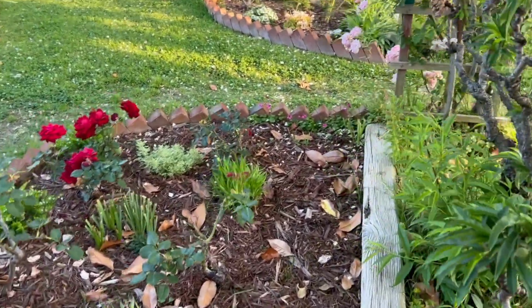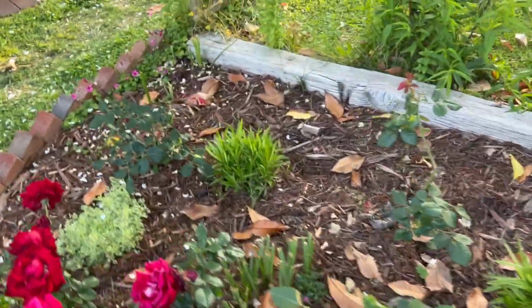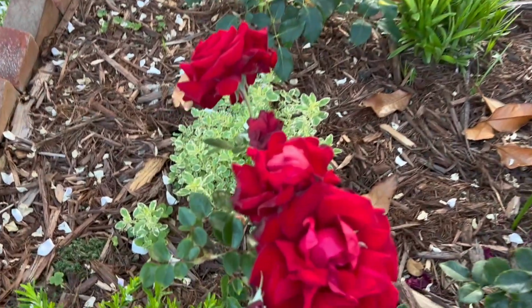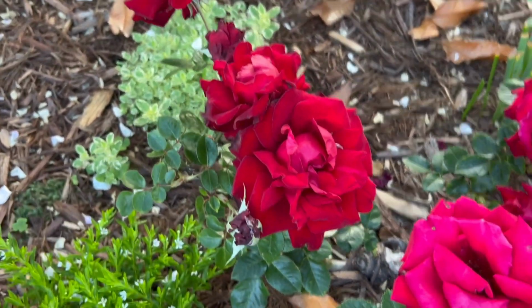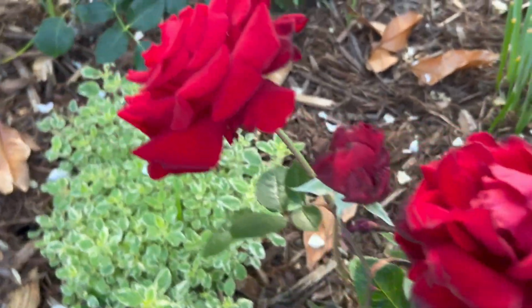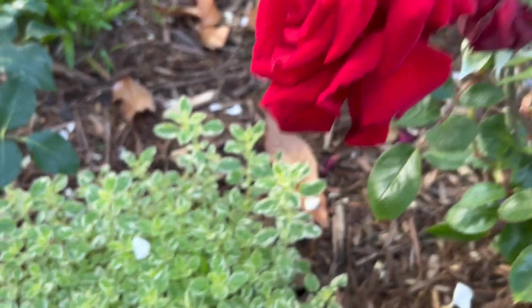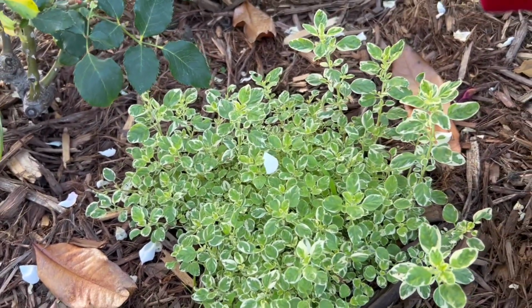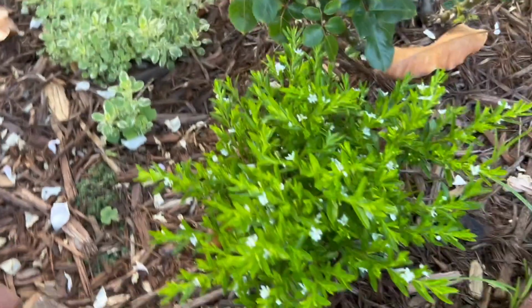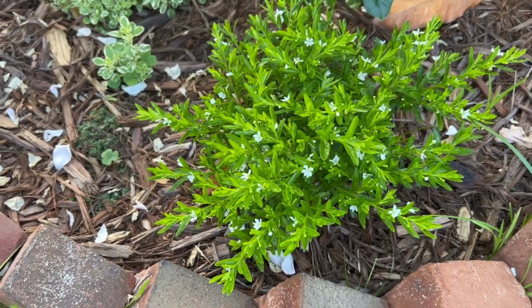Let's take a look through the rose garden here. We'll cut in. Ingrid Bergman, just an incredibly velvety rose. No fragrance to speak of, but beautiful rose. Variegated oregano, getting some growth on it finally. And that's of course our white false heather.